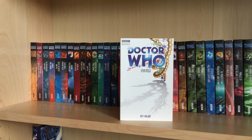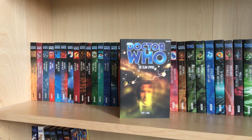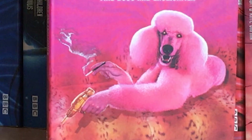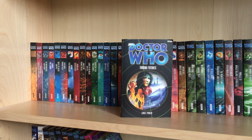Continuing the 8th Doctor adventures that I haven't read, we have Earthworld, Vanishing Point, which I clearly got on a nice offer of £3 for £5 from, I don't know, somewhere like The Works. Eater of Wasps, The Year of the Intelligent Tiger, Slow Empire, The City of the Dead, Grim Reality, Mad Dogs and Englishmen, the 100th BBC published Doctor Who books, because obviously it doesn't count Target books and Virgin published books because they're other companies who just had a license, and that is certainly one striking cover, and as someone recently pointed out to me on Twitter, that dog has a weirdly human hand. Then we have Hope, Anacrophobia, and Trading Futures, looking very James Bond-esque, doing Spyfall before Spyfall.